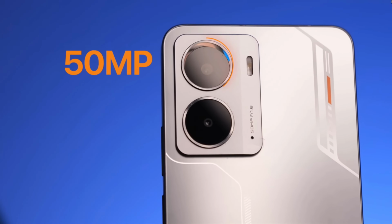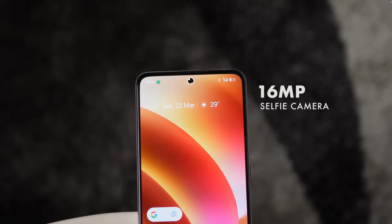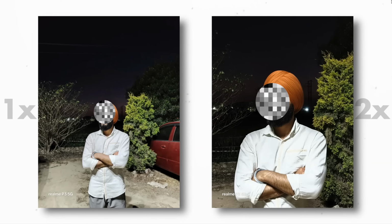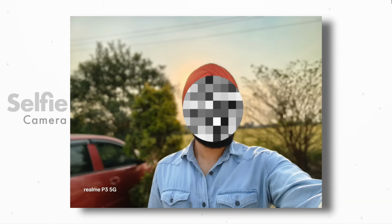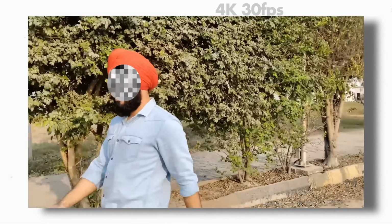Cameras include a 50 megapixel main sensor, a 2 megapixel portrait sensor and a 16 megapixel front camera. Day shots are detailed and vibrant. Low light shots are decent with the night mode, though sometimes they are over-sharpened. Portrait mode has okayish background blur but average edge detection. Selfies look sharp with good tones but can darken the faces. This phone supports 4K 30 FPS video recording.